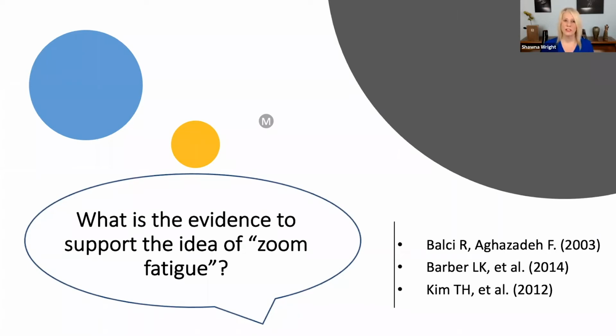And so when we look at what the research says about fatigue with technology, we really have to go backwards, prior to COVID, and look into a lot of the industrial and organizational psychology to look at how interacting with technology affects our fatigue and our resilience as providers.